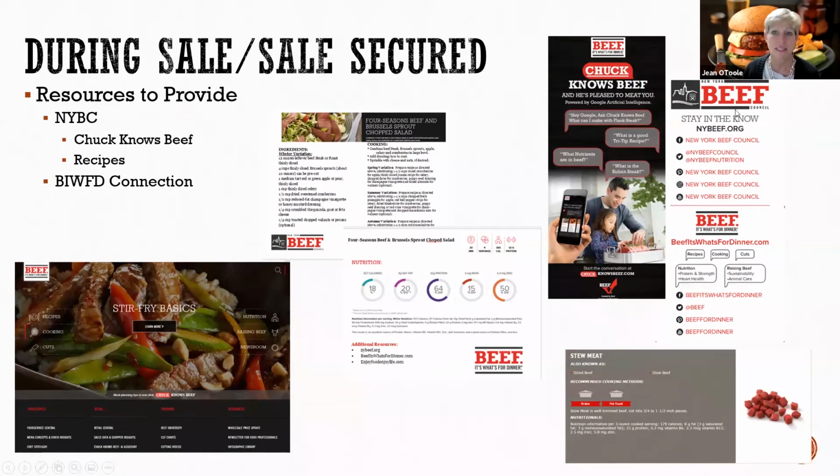Chuck Knows Beef cards, we have them here at the Beef Council. Again, it's part of that checkoff. If you want some of these cards, I can send you about 25 to 50 of them, and this is what you hand out. It has all of our information on here, as well as Beef It's What's for Dinner. That is your go-to source for recipes. It has all of this information on the nutrition, how to cook it, serving size, and even some of that cut information, which I think I showed you in one of the first couple of our webinars. So all of this right here is pretty good.